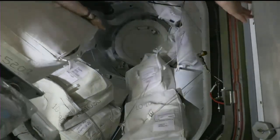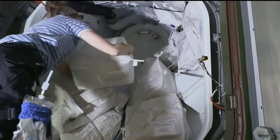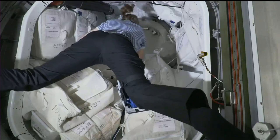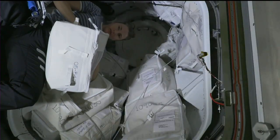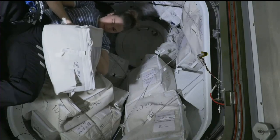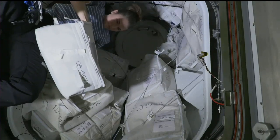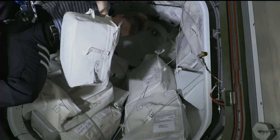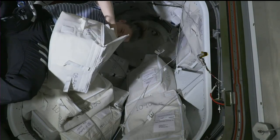Currently on station is crew three astronauts, NASA astronauts Kayla Barron, Raja Chari, Tom Marshburn, ESA or European Space Agency astronaut Matthias Maurer. Also aboard the space station is Russian cosmonauts Sergey Korsakov, Oleg Artemyev, and Denis Matveev. Currently on your screen is NASA astronaut Kayla Barron going through a stowage bag.